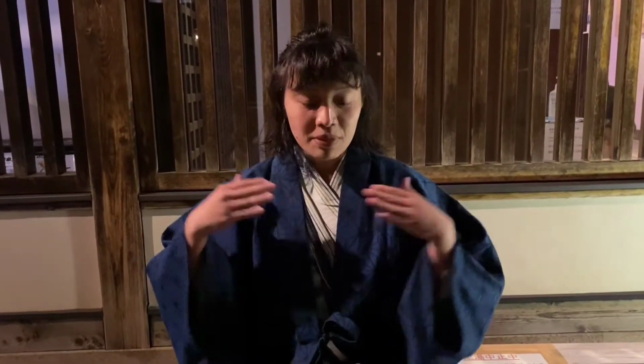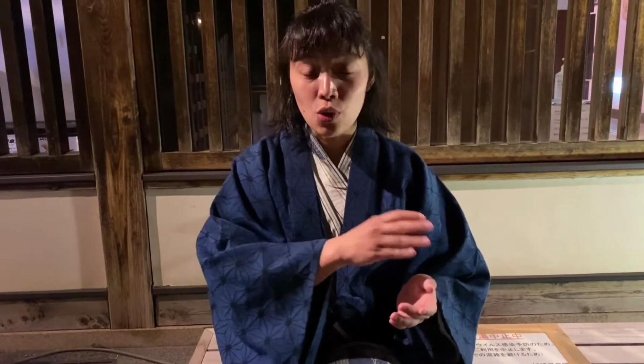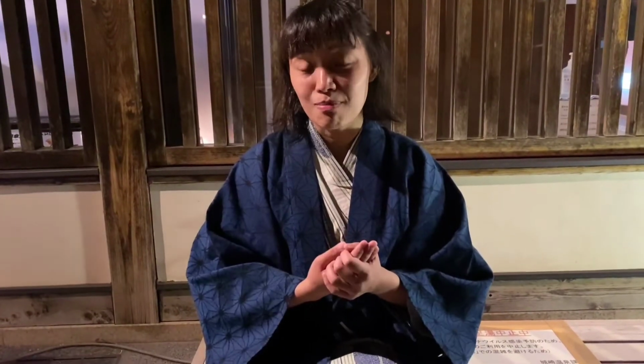So yeah, can you imagine it? 4 by 6 people can sit on each side, and it was deep. You can actually stand in it, and the water still filled up to my chest. So it's very different from the usual onsen or sento that I've ever tried in Japan because of that. And the water is terribly hot. I remember I went to the cold shower twice to refresh myself and went back to the hot bath.